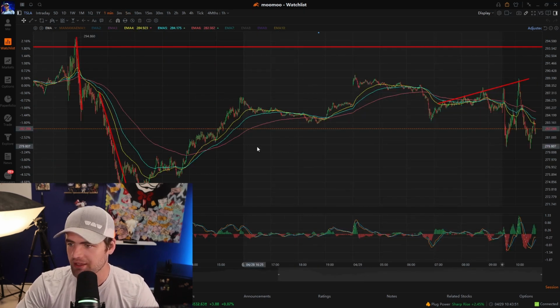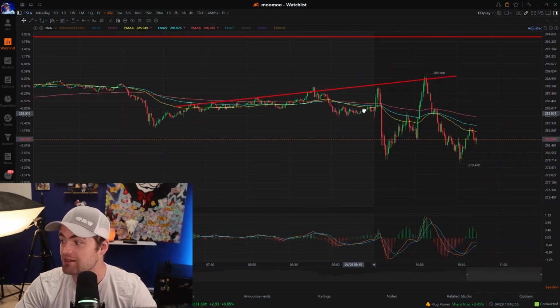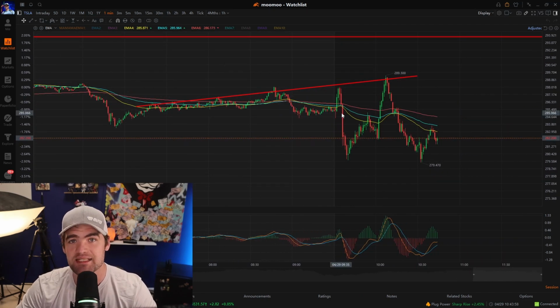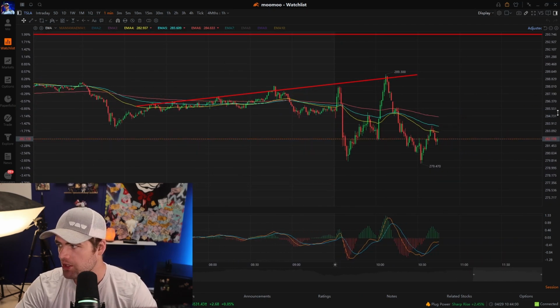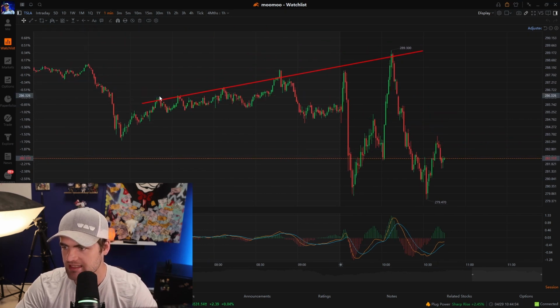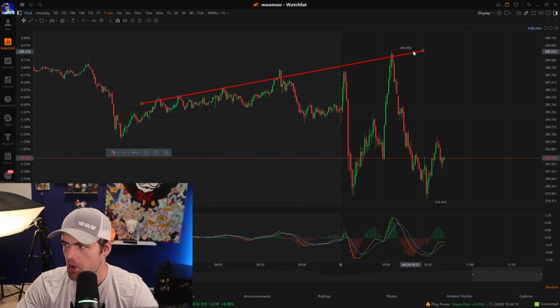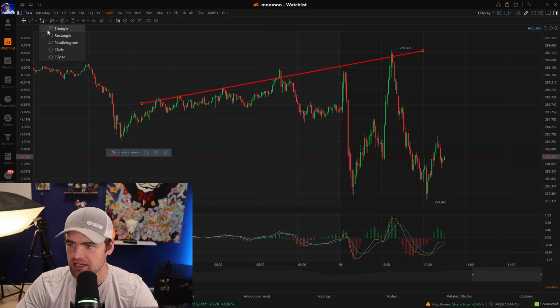Now, going to that 1 minute chart here, I think trends are one of the best things a trader can learn. Trends and basic indicator management. So you guys can see that the stock has heavy resistance on this trend line. Hits it, selling pressure, hits it, selling pressure, almost hits it again, selling pressure. We missed this first initial move.